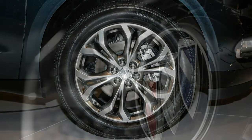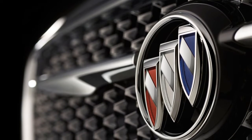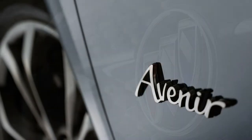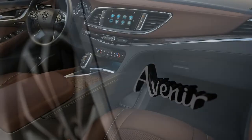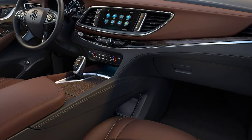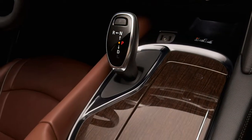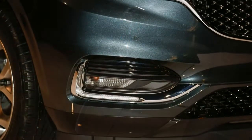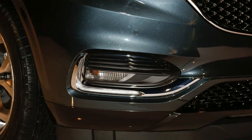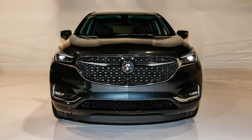The 2018 Enclave Avenir is the first of Buick's new Avenir models, a Denali for Buick trim that includes a unique mesh grille, standard 20-inch 6-spoke aluminum wheels optional replacing standard 18-inchers for the next trim level down, 5 premium paint colors which are optional on that premium trim model, upgraded leather seats, and heated and cooled front seats, heated only on other trims with heated second-row seats.